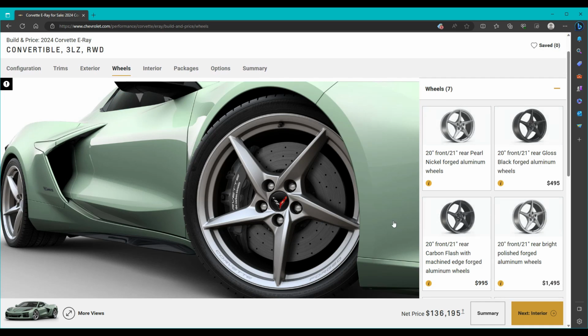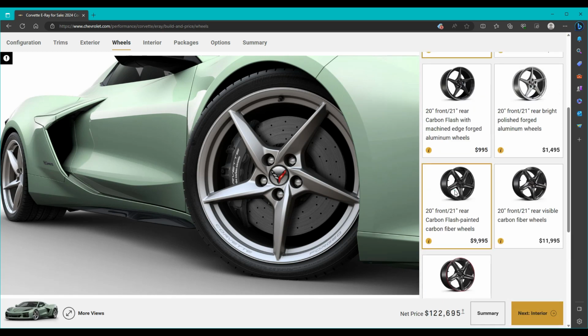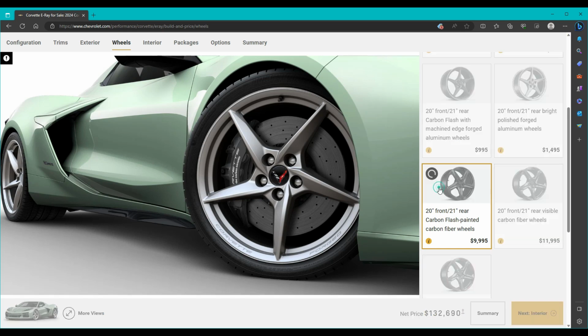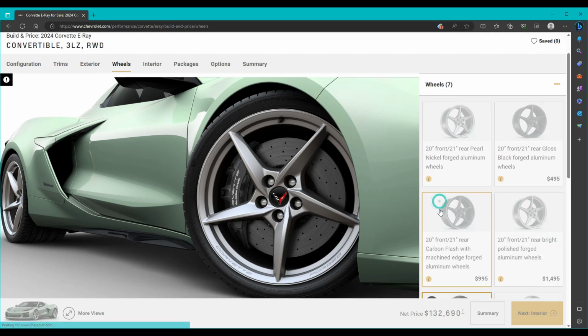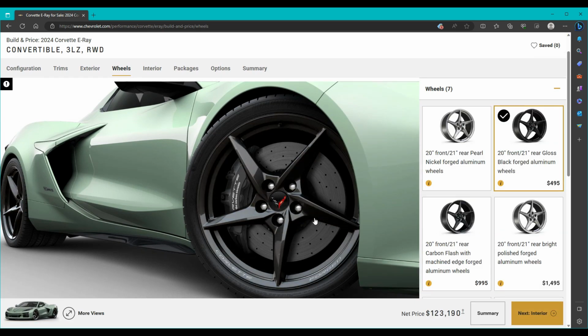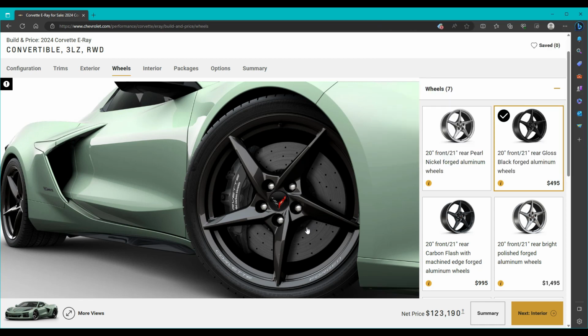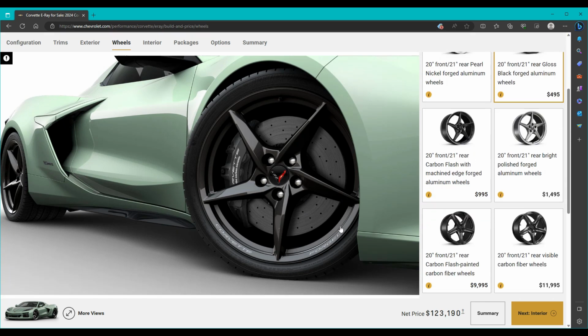Wheels. This is where I was talking about earlier too, the build configurator. If you pick carbon fiber wheels, the wheel doesn't change. The center cap changes, if you watch, but the wheel doesn't change. So I'm just going to put the gloss black. I think those are a pretty neat looking wheel. I'm not going to say that they're the Wish version of the carbon fiber five star, but you heard it here first, folks. They do look all right.